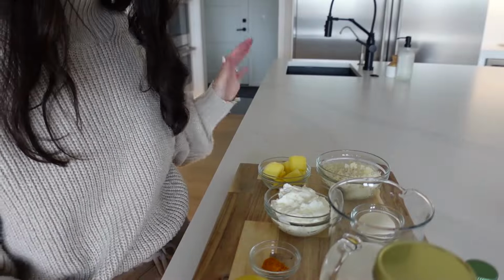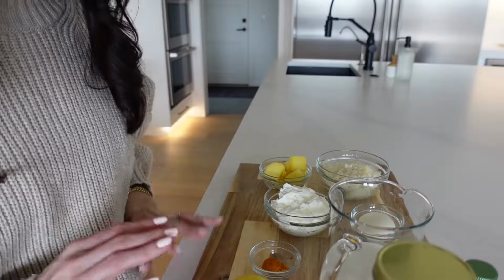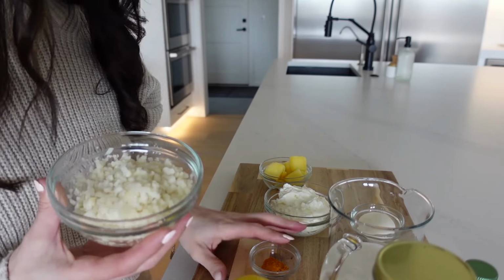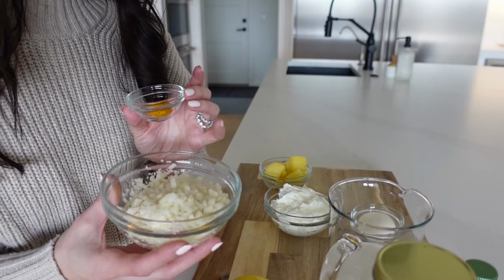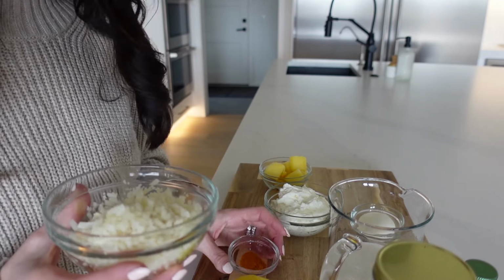So first up, you guys, we have a cauliflower lemon smoothie. This one is so refreshing, and it is packed with fiber and anti-inflammatory ingredients that are going to keep your blood sugar extremely balanced and give you a little extra boost in the afternoon.